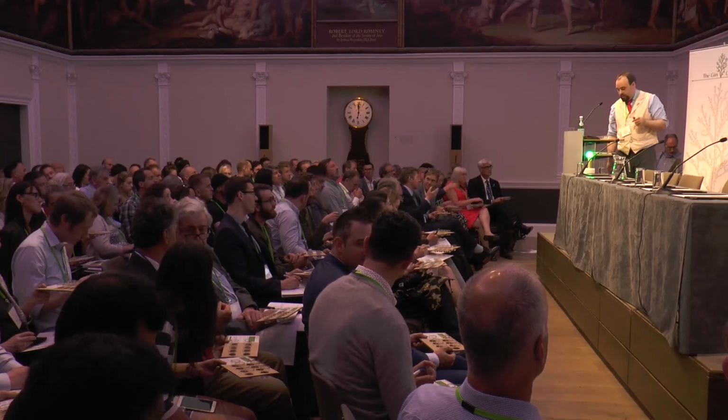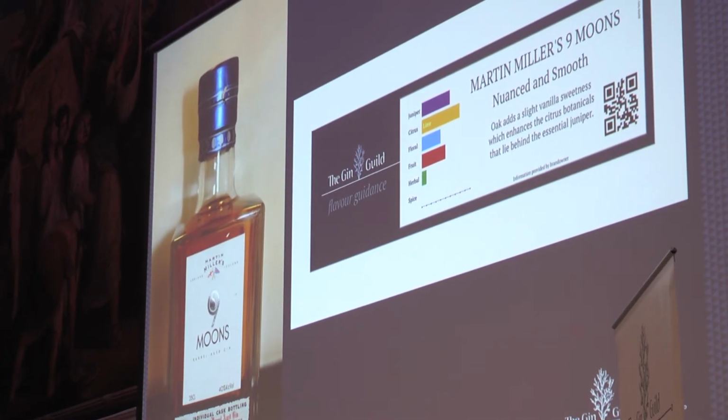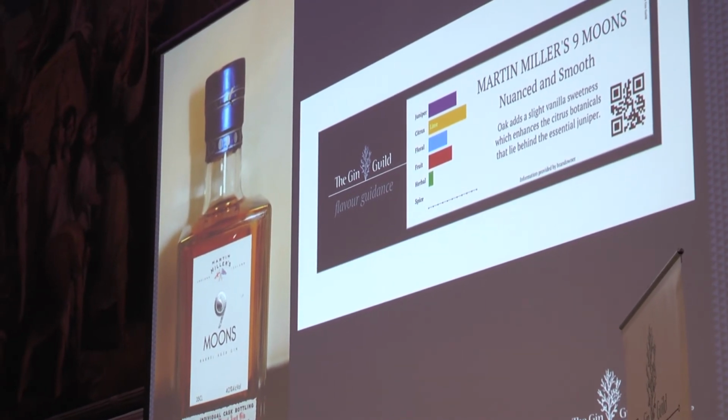So we've had our 2 fruity gins, and now we move on to an aged gin, which is our sample number 7. This is Martin Miller's 9 Moons. There's a couple of variations of 9 Moons now, which is quite exciting, I think. This is the initial release, as you see here. It's 40% ABV, wheat base, botanicals are juniper, coriander, angelica, orange, lemon, lime, orris, cassia, nutmeg, and licorice.